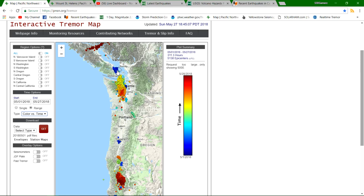You can see the time frame here. It kind of started up here to the north, and now we're seeing the activity slip down towards the central part of Washington. But there's a lack of activity in between this large cluster up to the north and the large cluster in Northern California and parts of Southern Oregon. The lack of activity here in Central Oregon, this region right here, just doesn't show anything.